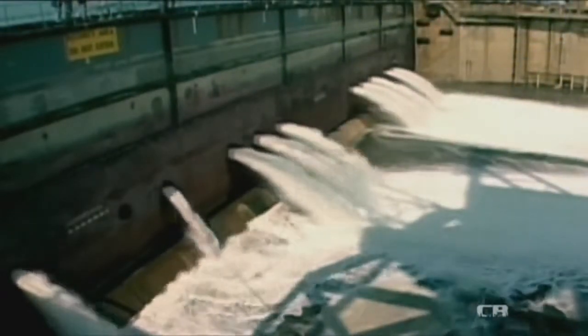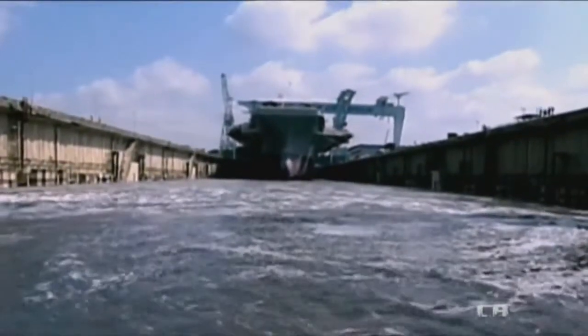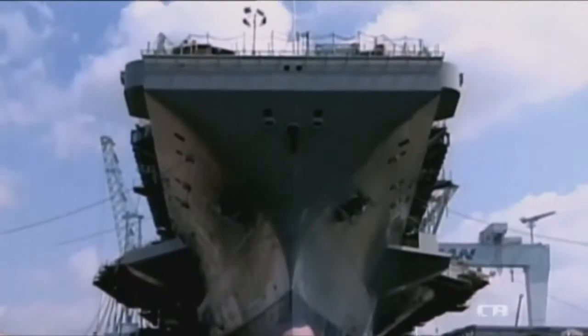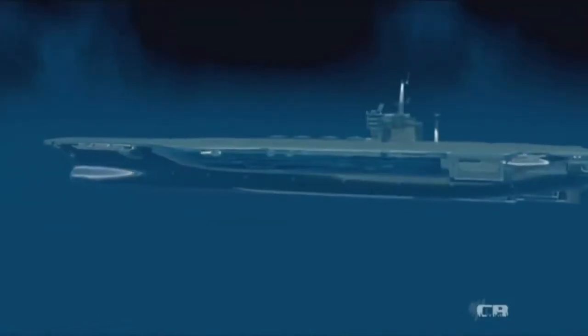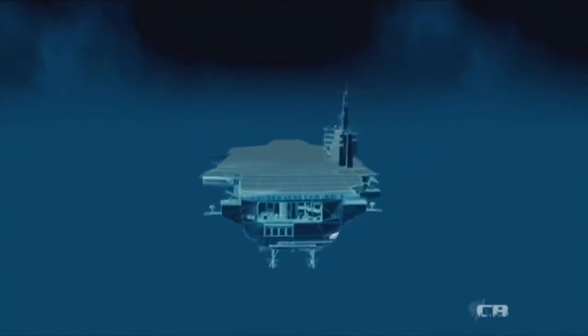Finally, after 3 years of construction, the shipbuilders flood the huge dry dock. Mission accomplished. The latest and last of the Nimitz class of carriers, the USS George H.W. Bush, takes to the water. She is the culmination of 100 years of innovation in carrier design.